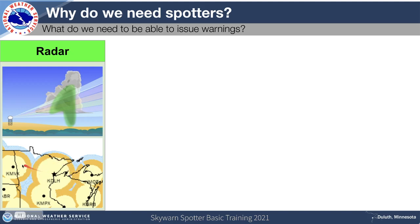For places kind of in between radars like Western Minnesota, especially along the northern boundary, like in the Boundary Waters, International Falls, up here in Cook County, northeast Minnesota, and then parts of central Wisconsin, our radar doesn't see as low to the ground. And that's really critical for us to be able to issue tornado warnings. We need to kind of see if that storm is producing enough low-level rotation. And so radar is great, but it's not perfect.